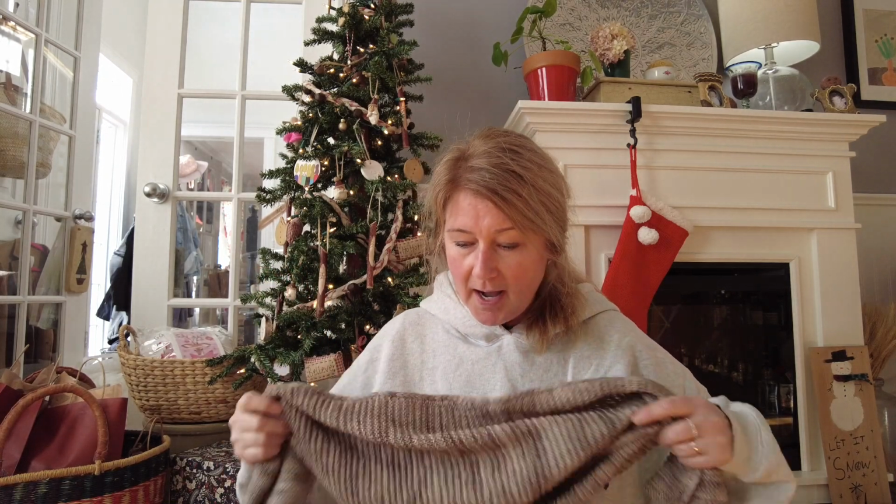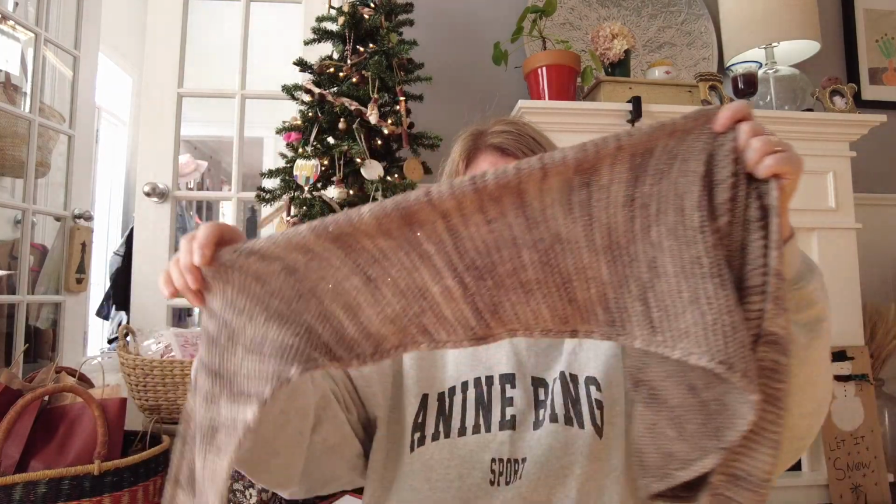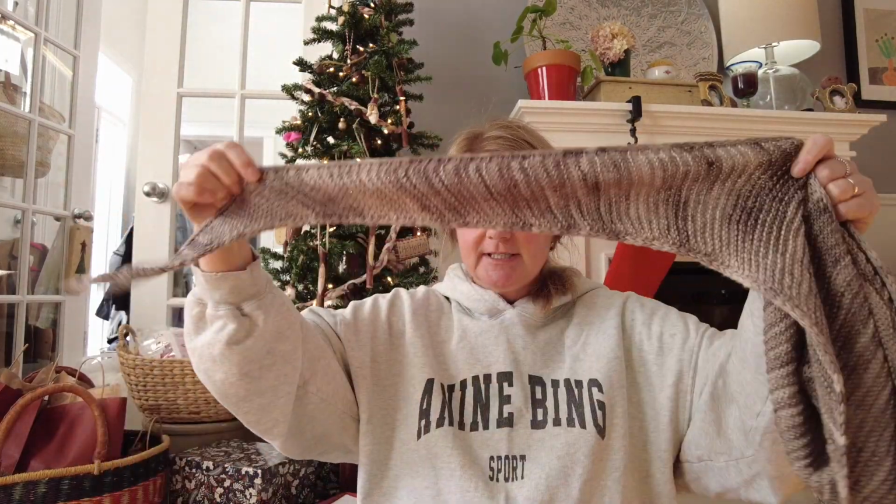It is the most relaxing project. It's mindless. I mean, you have to kind of keep track for when you're going to make it grow and when you're going to start to decrease. But on the whole, super easy. So I decided to start off with the Sophie shawl, and it's by Petite Knit. I made the largest size.